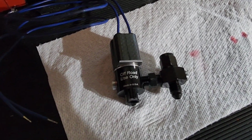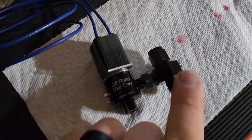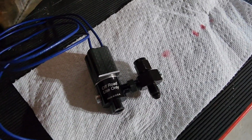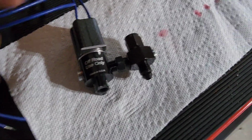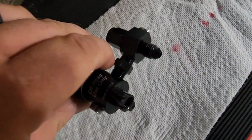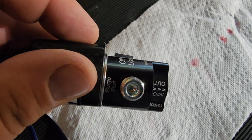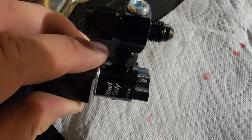All right, so here's what you're going to have once you get everything ready to go on the car. I was wrong. We did end up using that fitting there, and we are using both block offs. Reason being is I thought this solenoid was pretty self-explanatory and thought that you wouldn't have to have it, being as this port says nitrous out, that port says nitrous in, and this port says purge port. I assumed that your feed line from the bottle would go in the in.